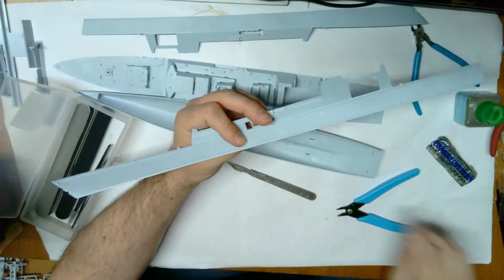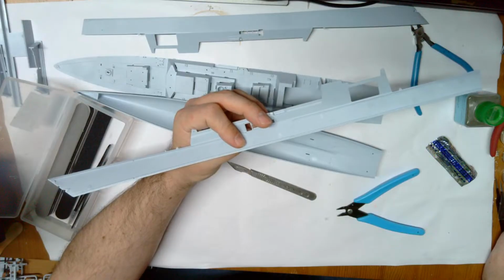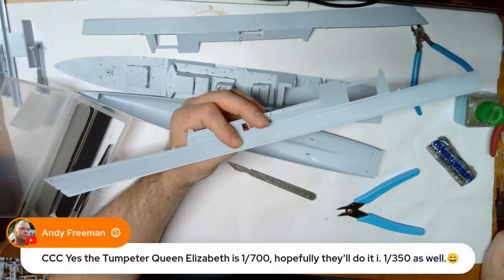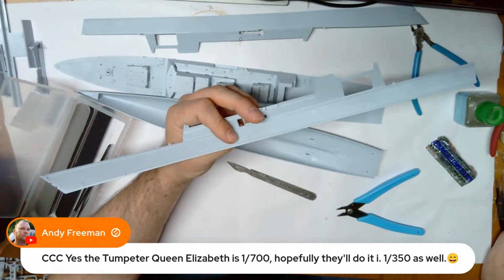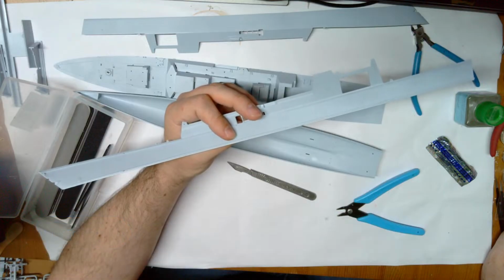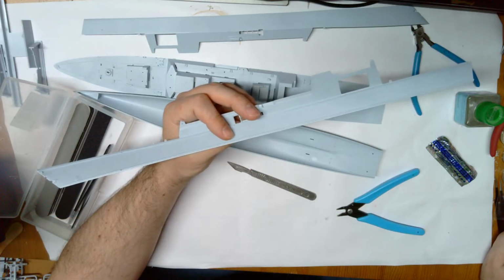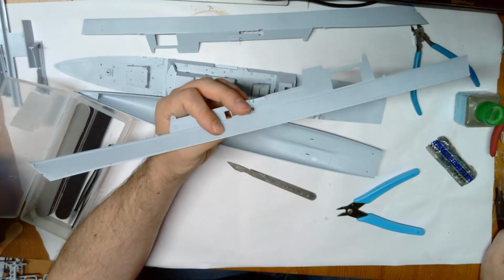You just have a little look at the chat as I go along. Okay, and yeah, it's 1/700th. Hopefully they'll do it. Yeah, it's quite possible. I mean, now they've got it. Obviously, it'll all be in CAD, so maybe they will. I guess it depends on how well that one works.